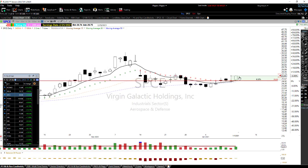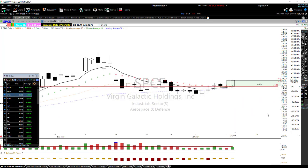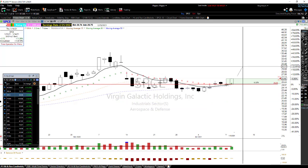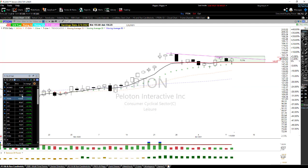So with Space, what I'm looking for is a pullback here for an add, or just maybe buy another position, using $25 as a stop. Anything higher than this box or anything in the upper end of this box, I'll have to raise that stop up on a buy. It would have to be halfway or below to keep the stop at $25. And then here we've got this gap to fill, 10, 11, 12% maybe on Space, and then possibly testing the top up here.